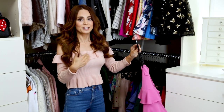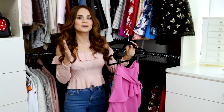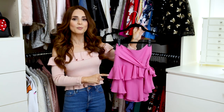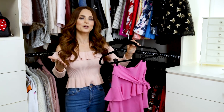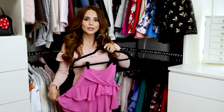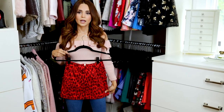If you're a shorty like me, Express is a great brand. Thank you, Express. They put out a petite line recently, and I ordered this online. It is amazing. It's a 00 petite, and it fits to a T. I love you, Express Petites. Look at these little frills. So cute. And this one, oh my gosh, this is so fun. Are you kidding? Look how fun this is.